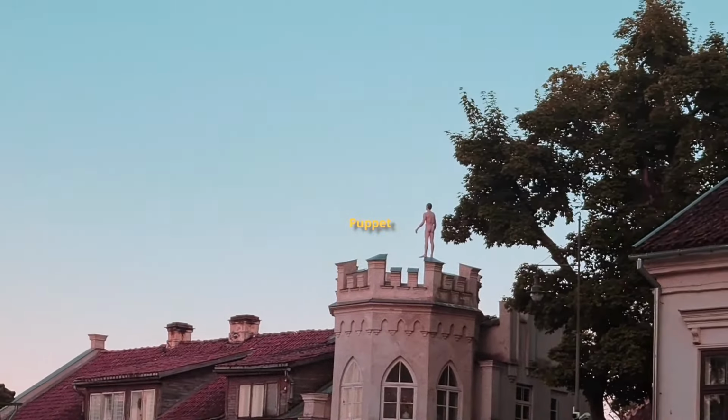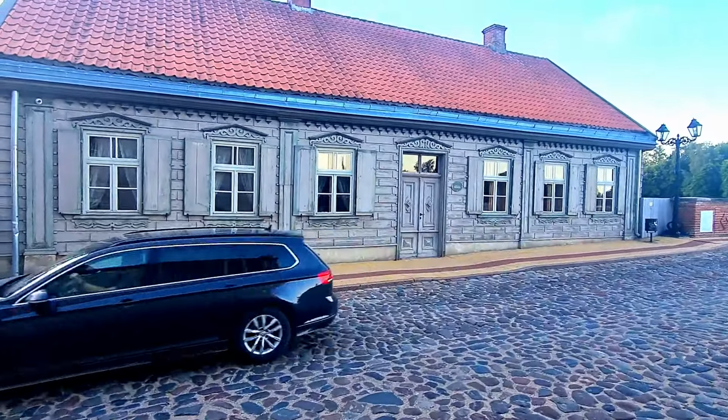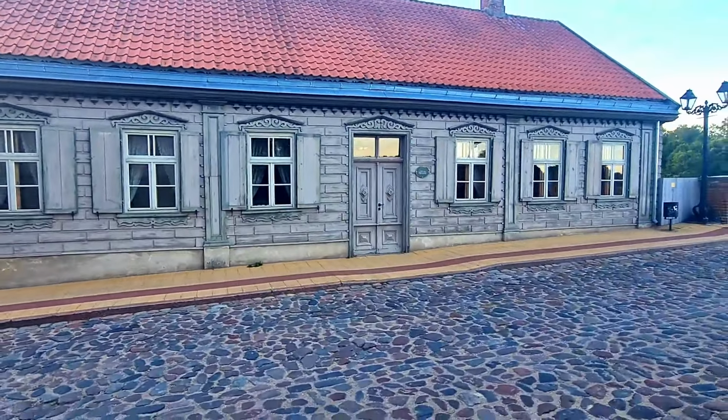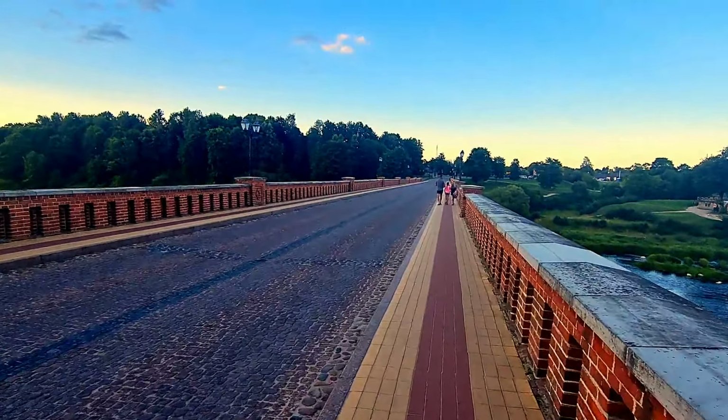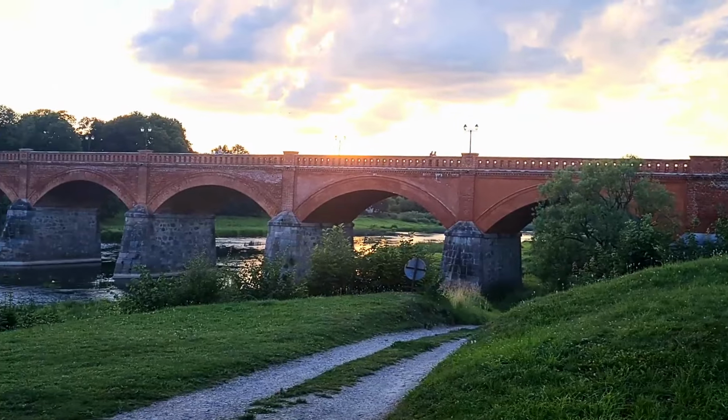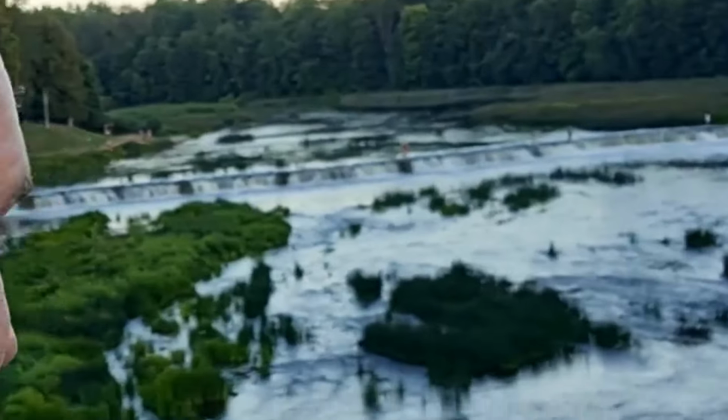Don't jump! So this bridge is a famous bridge because it's completely made out of red bricks. And you can't really see it from up here, but you can see it from Europe's widest waterfall. And as you can see, it's so pretty. People are walking on it, which we are gonna do too.